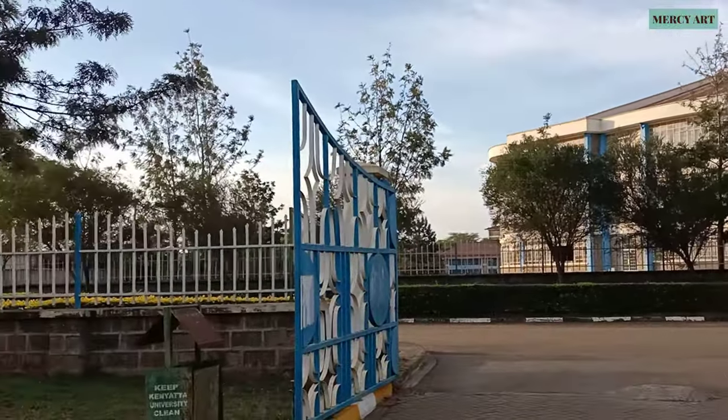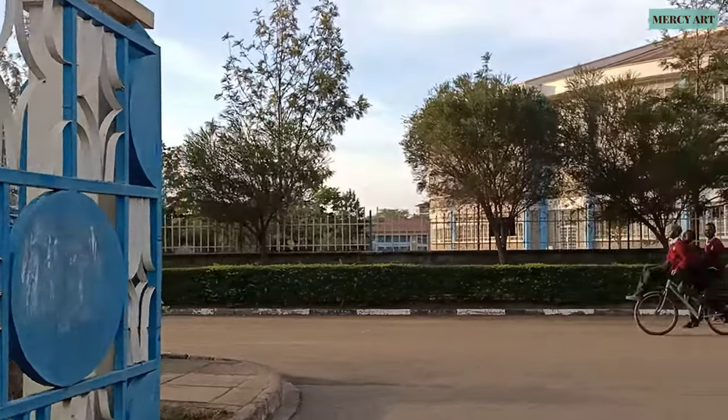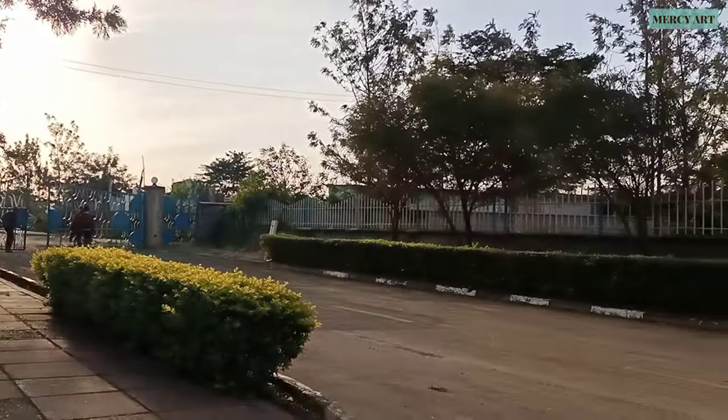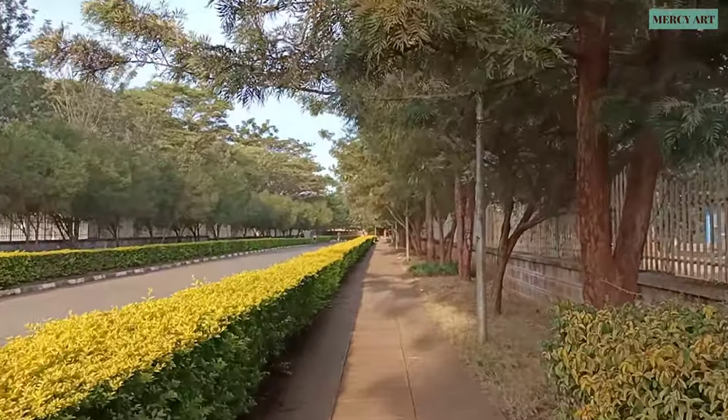So there is a gate here on the left side. This gate actually takes you to the KU Referral Hospital, the KU Research and Referral Hospital. So, let's go back.